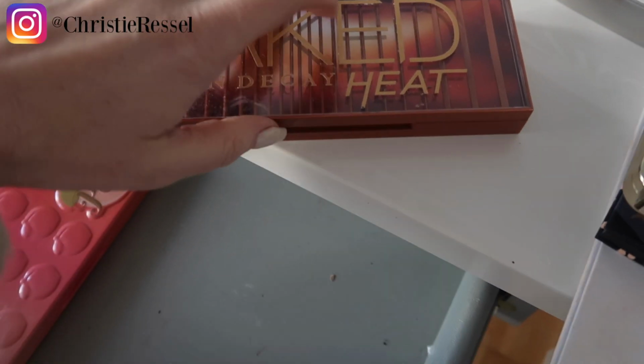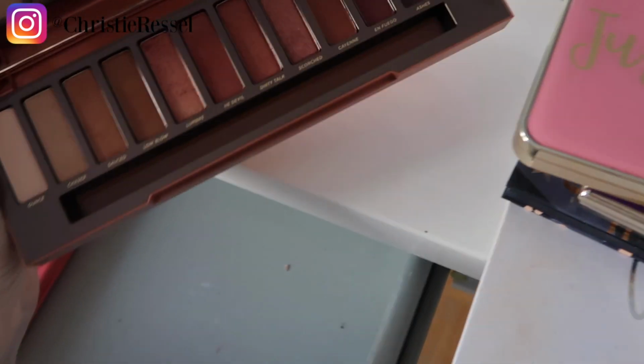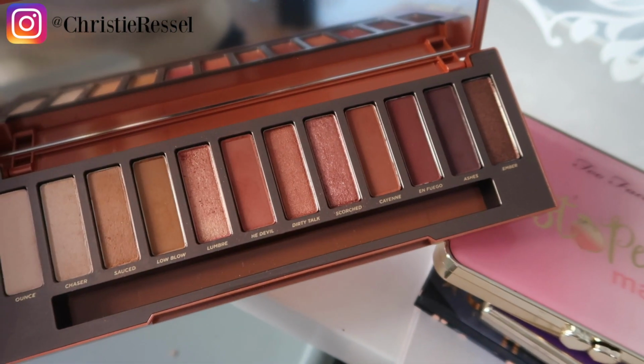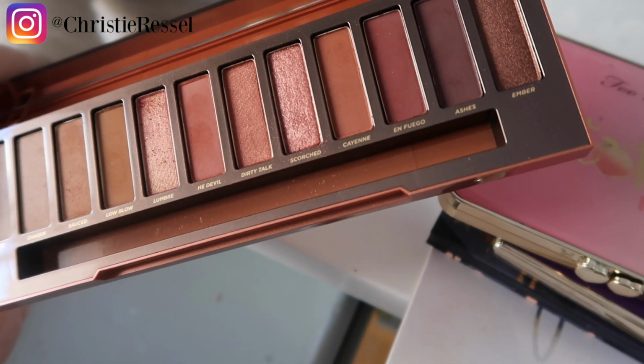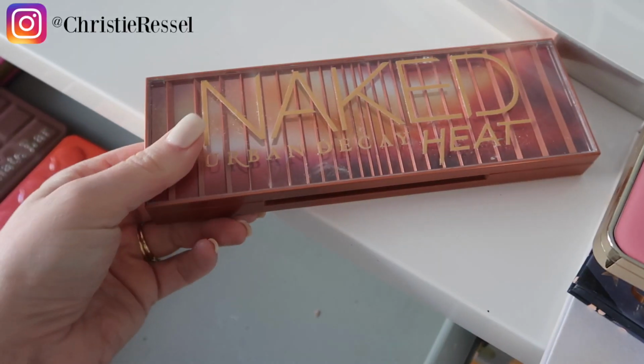Also picked up the Naked Heat. Loved this for a minute as well, and it ended up being, I don't know. Don't want to hold on to her. I really love this palette though. Love it, but I'm gonna say no.